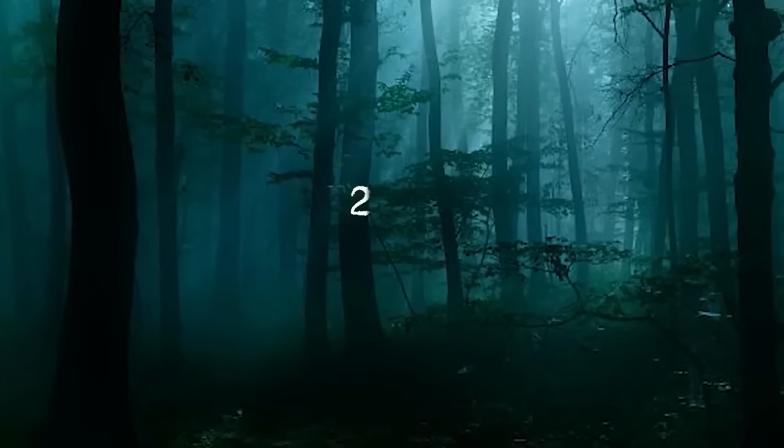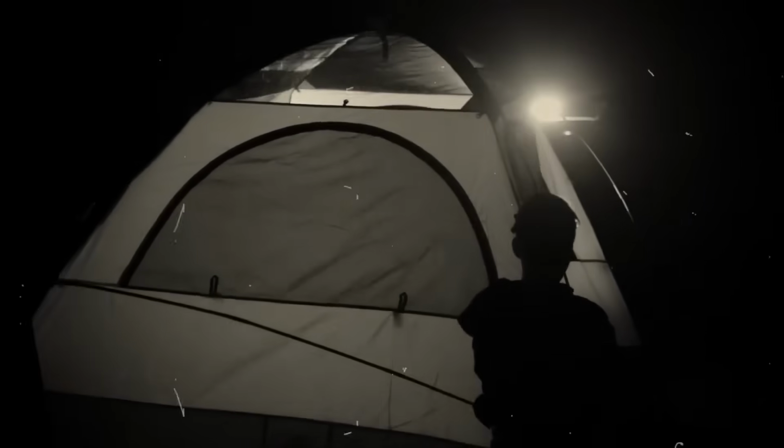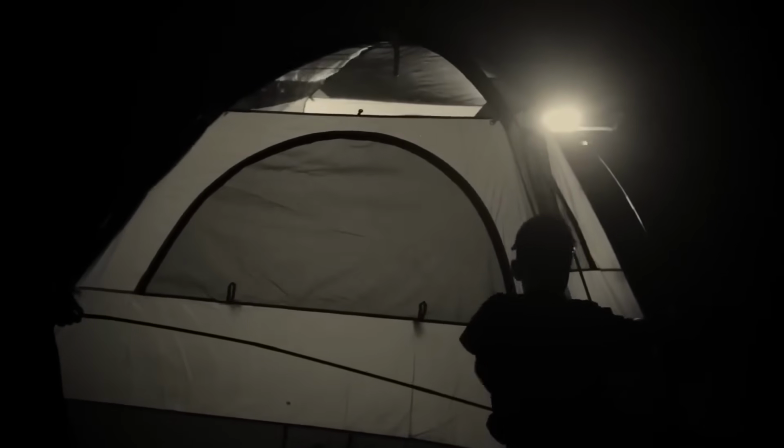This video was taken back in 2006 in the Catalonian forest, where 2 men and their families were on a camping trip. I'm not entirely sure what led up to the men taking this video or why they were walking around the forest at night, but regardless of how they got into this position, what happened next is something I'm sure they will never forget.